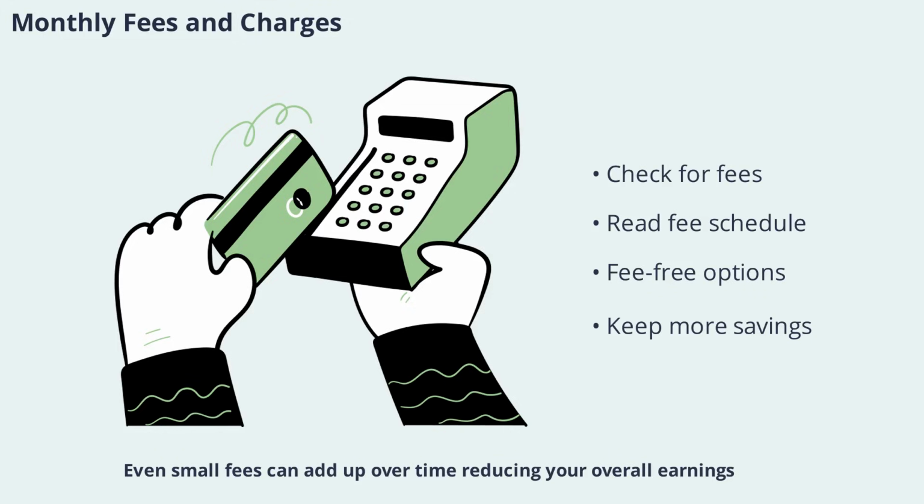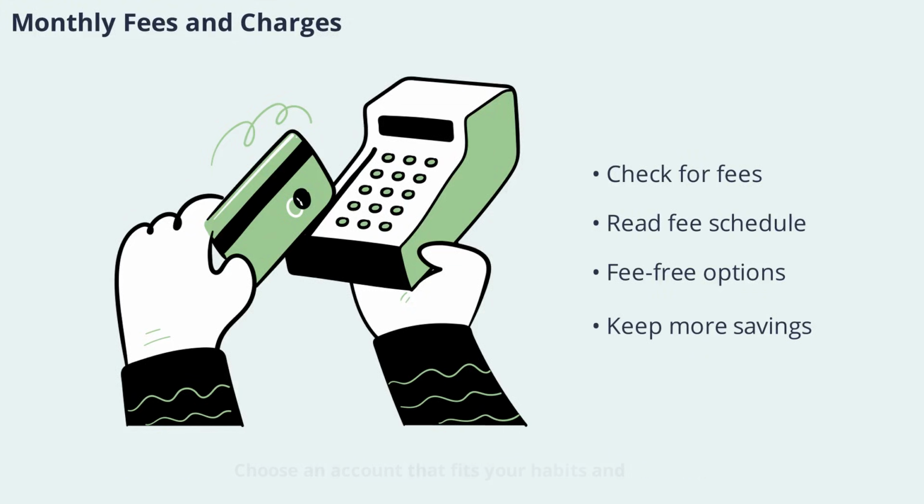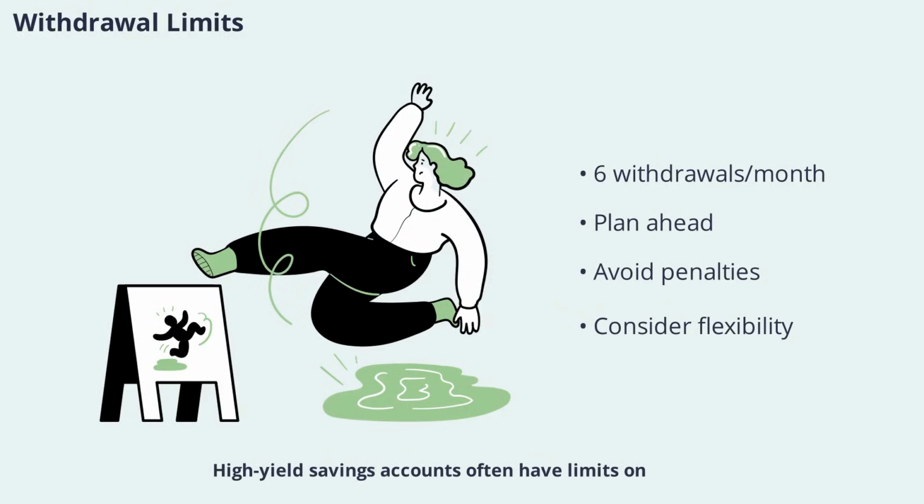Even small fees can add up over time, reducing your overall earnings. Choose an account that fits your habits and helps you keep more of your hard-earned money. High-yield savings accounts often have limits on how many withdrawals you can make each month, typically up to 6. Exceeding this limit can result in fees or account restrictions.